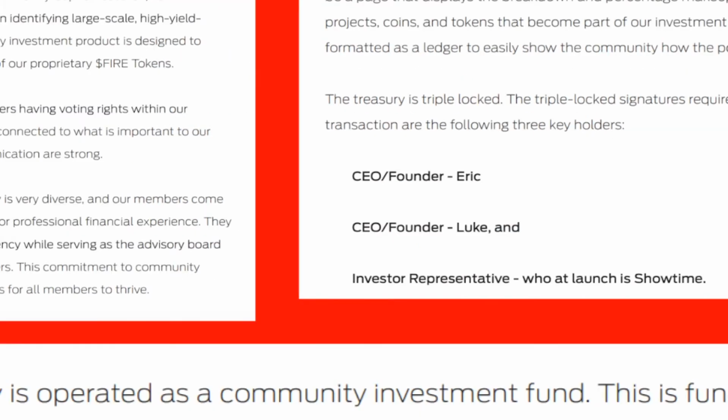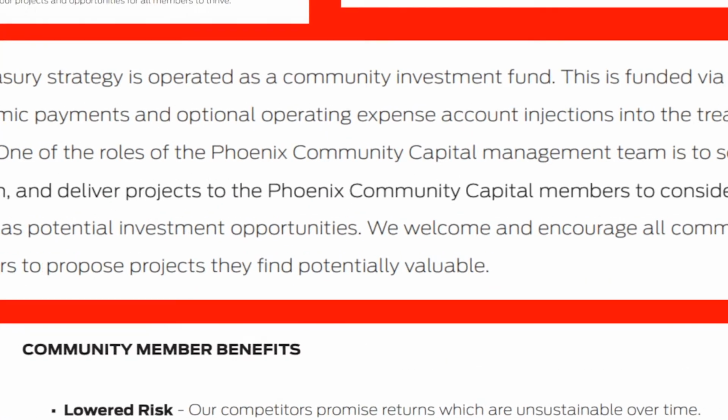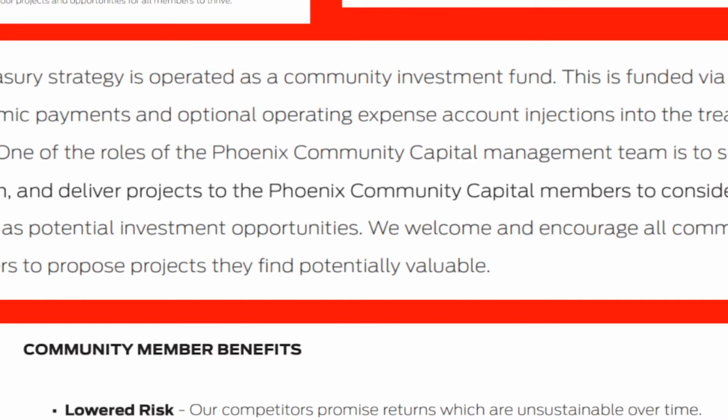So let's talk more about their treasury here. Their treasury is operated as a community investment fund, which we kind of talked about already. This fund is via their tokenomic payment and optional operating expense account injections into the treasury wallet. One of the roles of the PCC management team is to source, research, and deliver projects to the Phoenix Community Capital members to consider and vote on as potential investment opportunities.